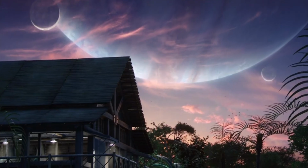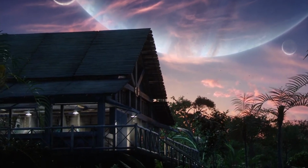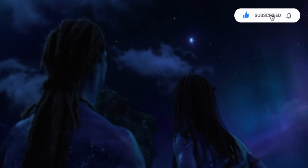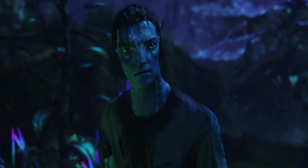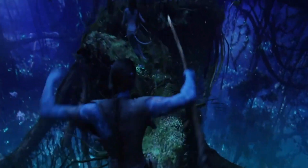So if you're someone who imagines what the view of the night sky would be from a forest on a distant, lush green, habitable planet, what constellations would such a planet have? And what kind of animal sounds you would be hearing sitting in this unfamiliar world at night, then make sure to watch this video till the end.